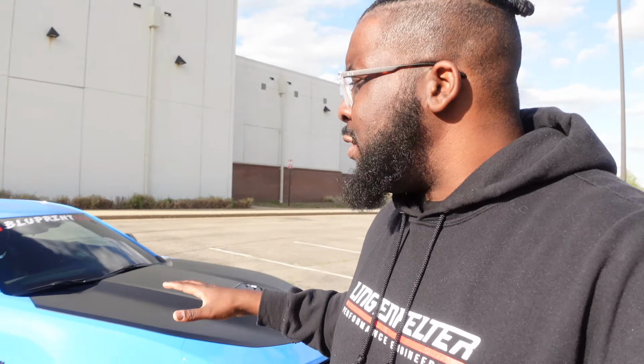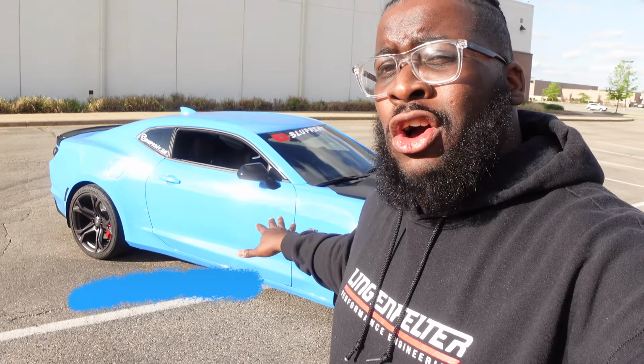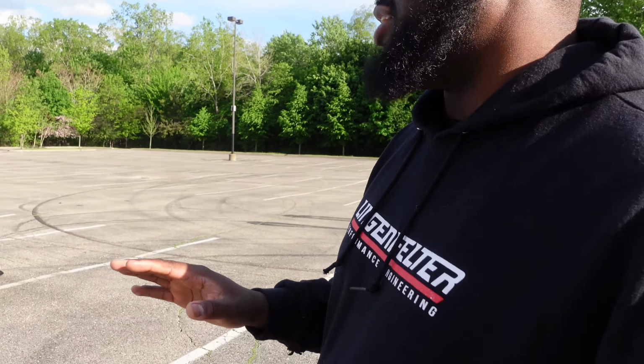I don't look at it all the time, but it's something that you can pay attention to. It's a nice feature that only comes equipped on the 1LEs. It doesn't come on the SSs. It doesn't come on the LT1s. Only for the SS1LE, man. So this is an awesome feature that you should pay attention to, which I feel is a bang for the buck. So now we got that out of the way.